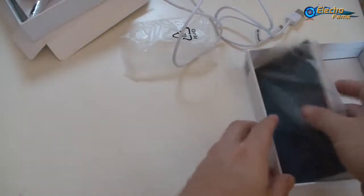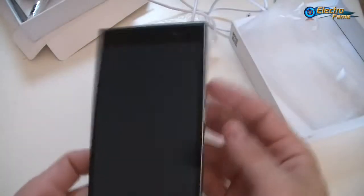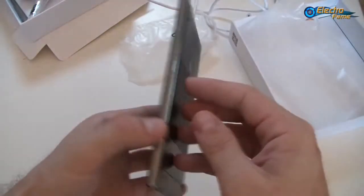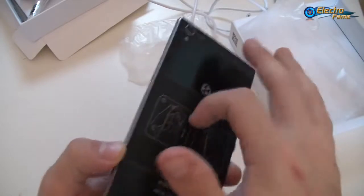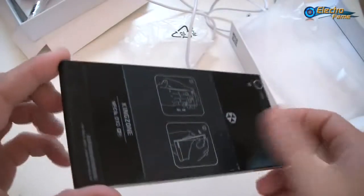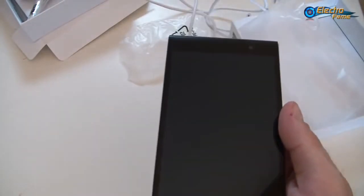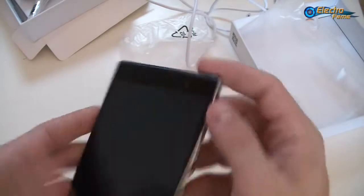So now let's have a look at this phone, and let me show you why this phone is very nice. As you can see, this is a metal housing, so the whole smartphone is in metal with the back cover very tough. 5.5 inches screen, so HD super color. If we go all around, we can see that the finishing is very nice.